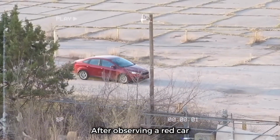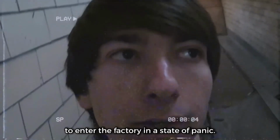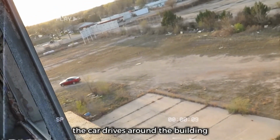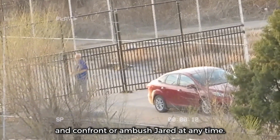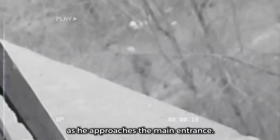After observing a red car go through both gates, it's evident that the man intends to enter the factory. In a state of panic, Jared searches for a way out of the building without drawing attention. Unfortunately, the car drives around the building and goes out of sight, implying that the man could suddenly appear and confront or ambush Jared at any time. However, Jared spots the man and realizes he is holding a firearm as he approaches the main entrance.